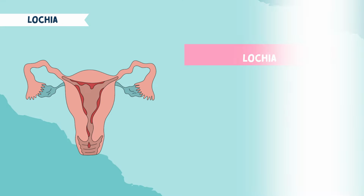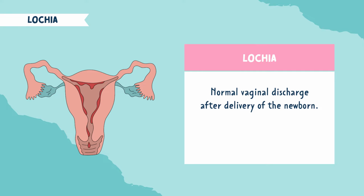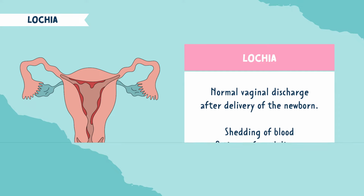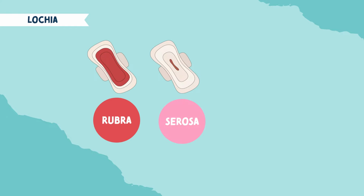Today we're going to talk about Lochia. Lochia is normal vaginal discharge after delivery of the newborn. It's basically just the shedding of blood and tissue after delivery. There are 3 types of Lochia: Rubra, Serosa, and Alba.